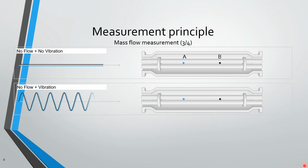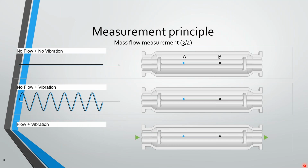When there's no flow, the flow velocity is equal to 0 and the mass of the unit of fluid in the tube has no inertia, therefore the mass exerts no forces on the tube walls. When there's no flow, the driver is running, the two sensors measure the same tube deflections at each end of the tube at the same time.